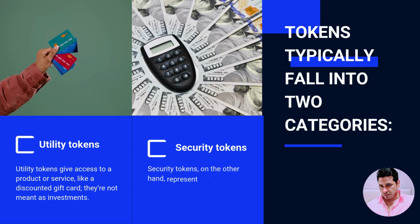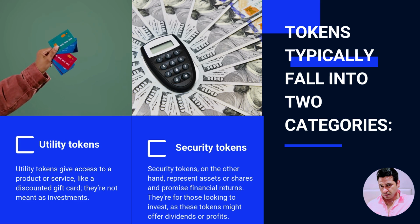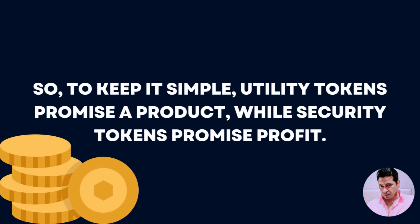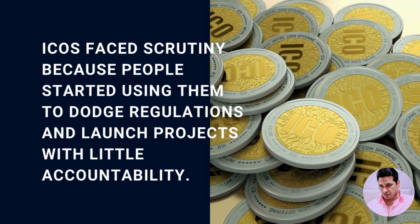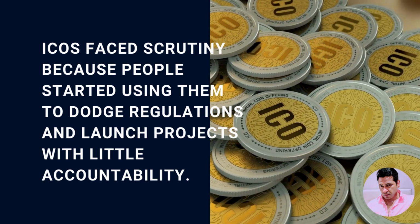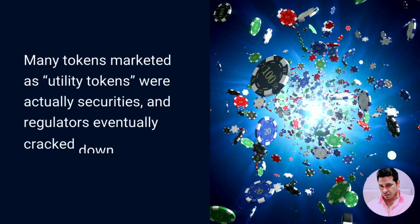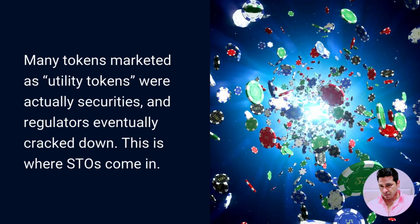Security tokens, on the other hand, represent assets or shares and promise financial returns. They're for those looking to invest, as these tokens might offer dividends or profits. So, to keep it simple, utility tokens promise a product, while security tokens promise profit. ICOs face scrutiny because people started using them to dodge regulations and launch projects with little accountability. Many tokens marketed as utility tokens were actually securities, and regulators eventually cracked down.